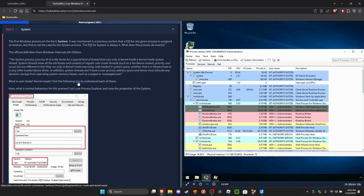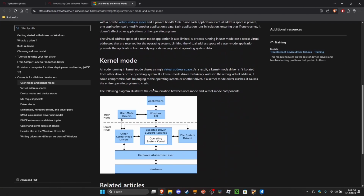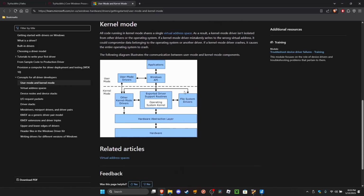So what is user mode and kernel mode? Visit the following link. Here is Microsoft's web page where you can see how they differ. You can even see this layer here. The user is your applications on the screen, where you're clicking and working, and they interact with the Windows API. They'll then interact with the kernel to run those interactions. And then you also have user mode drivers that will interact with the API as well, so that it can handle those conversations that maybe it doesn't understand. And then these will also handle those drivers with the kernel down to the hardware.